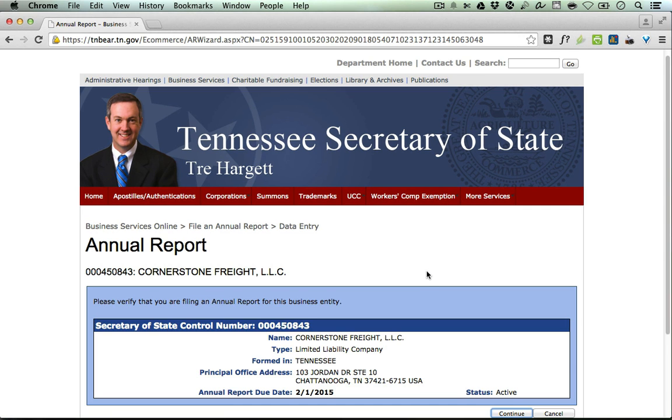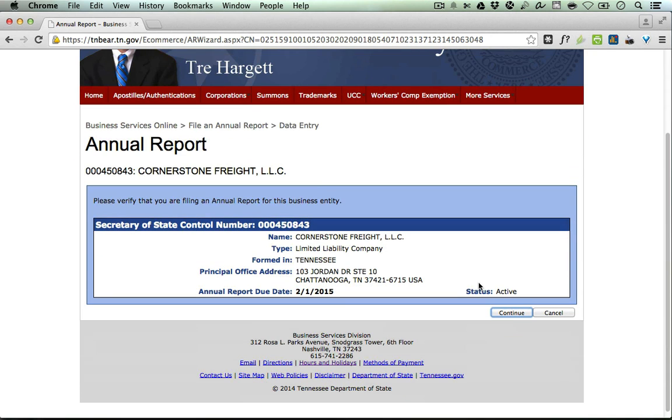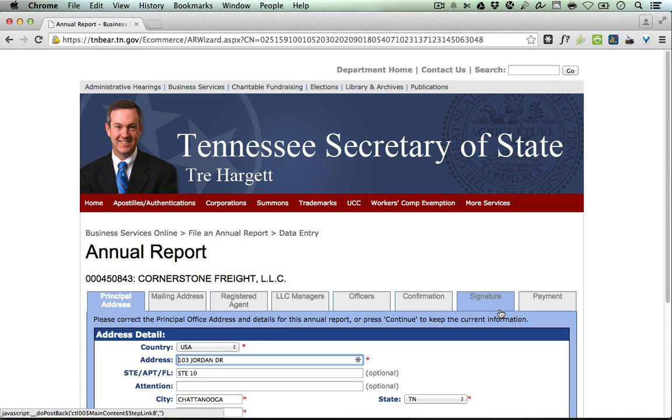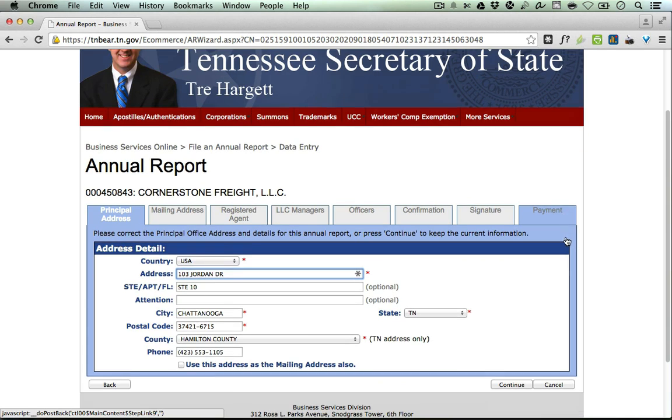The state's going to then pull up your LLC's information. This is the information that's on the database when you formed the LLC. Make sure it's the correct entity, and then go ahead and hit Continue. It's a pretty simple process. We're basically going to go through the steps across the top, and we're just confirming that the information is the same, or we're going to update the information if there have been changes to our information.